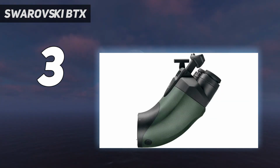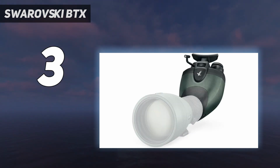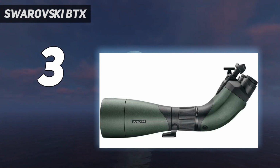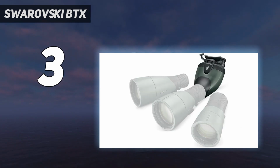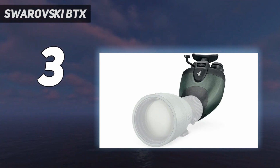The downsides are fairly obvious: weight and price. At over 10 pounds, this is not a unit you're lugging very far from a vehicle, especially since you'll need a heavy-duty tripod to properly stabilize the heavier optic. The cost is also about as much money as you can spend on a spotter setup, so it's not realistic for most. Still, if I were to go all in on an optic, I would strongly consider the BTX.